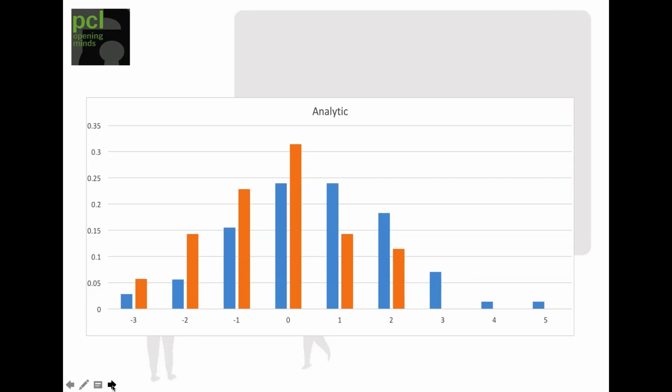So within this, what we were looking at is, first of all, the blue is relating to males and the orange is females.